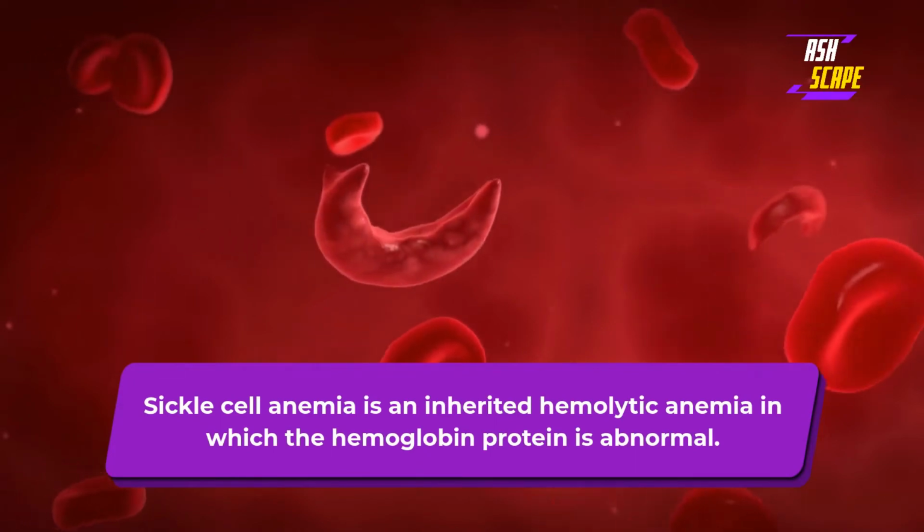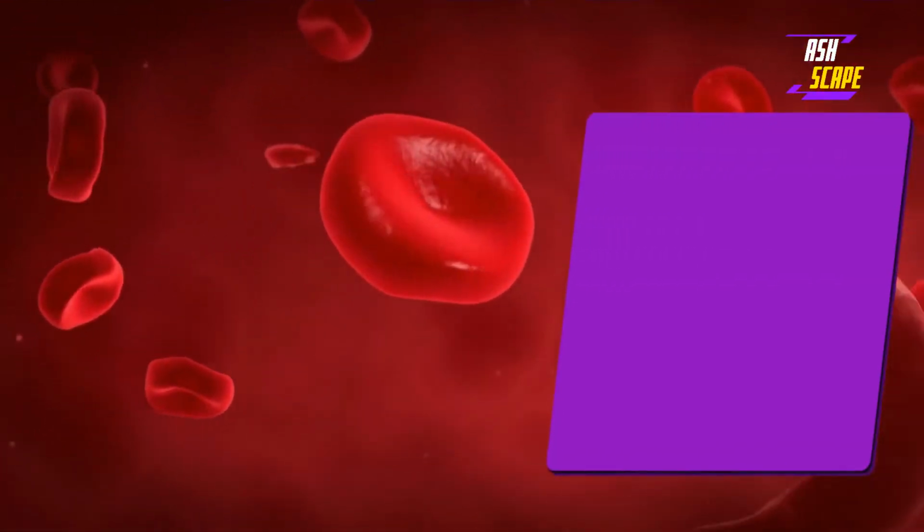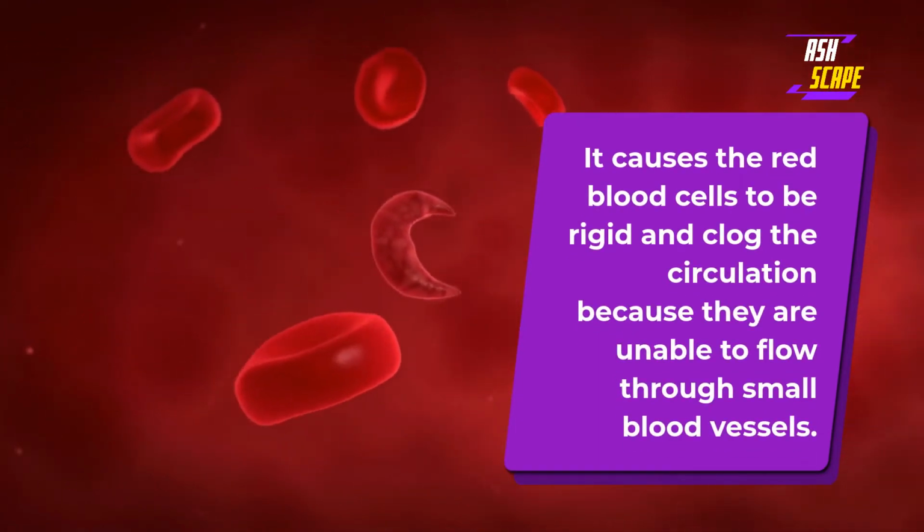Sickle cell anemia is an inherited hemolytic anemia in which the hemoglobin protein is abnormal. It causes the red blood cells to be rigid and clog the circulation because they are unable to flow through small blood vessels.